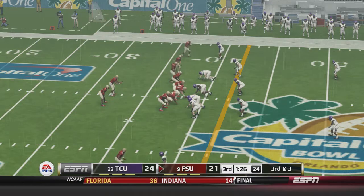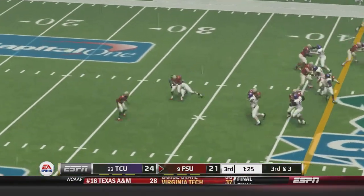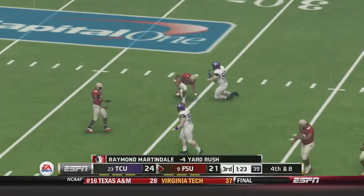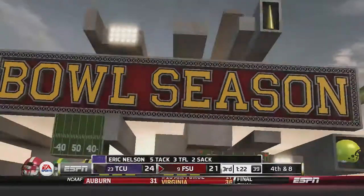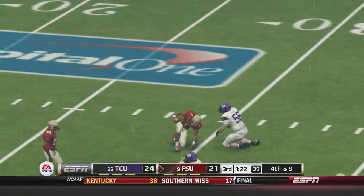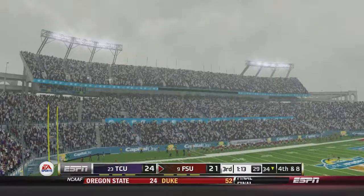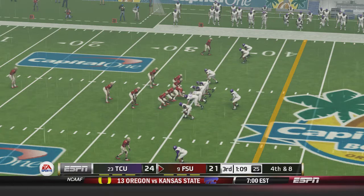Florida State comes up to the line. Got dual receivers up the top. They're going to run an option. It's going to be sniffed out, and the linebacker meets Martindale and slams him down to the turf. And that is 4th and 8. TCU holds. They could not get the pitch out to Cannon, which is truly unfortunate.